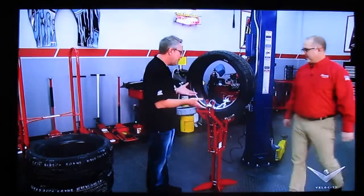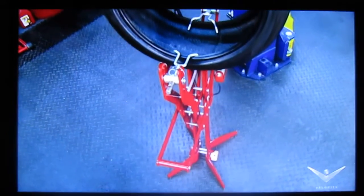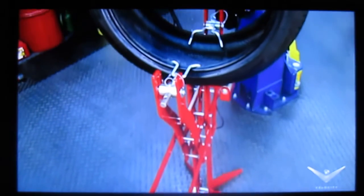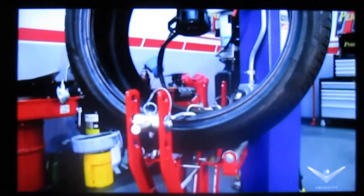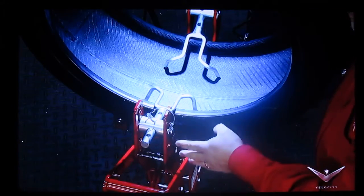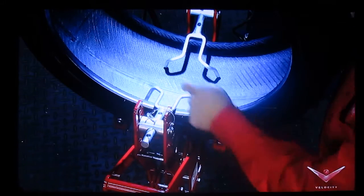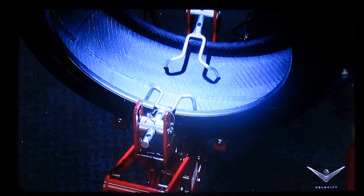Now, Tom, tell me a little details about this tire spreader. Well, this is our model 5045 tire spreader. It'll spread tires up to 40 inches in diameter and 13-inch bead width. A lot of versatility, and it's simple to use. Very much. The hooks have 3-position height adjustment as well as 3 positions for bead width. Yeah, so that makes it very versatile for all different sizes of tires.